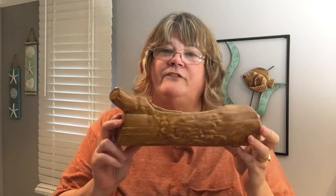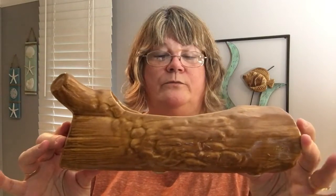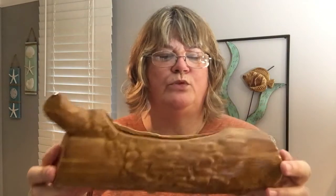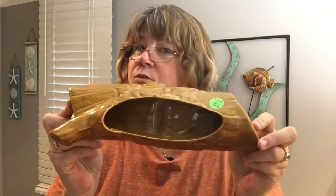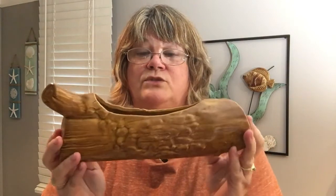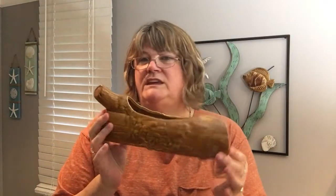Let's see. Oh, I found this planter. This log planter. I haven't found it in the book. So help us sister out here. Do you know where it comes from? This is such a beautiful fall piece, and I cannot wait to make an arrangement to go in it for my fall decor. Because I don't think anybody wants to buy this.